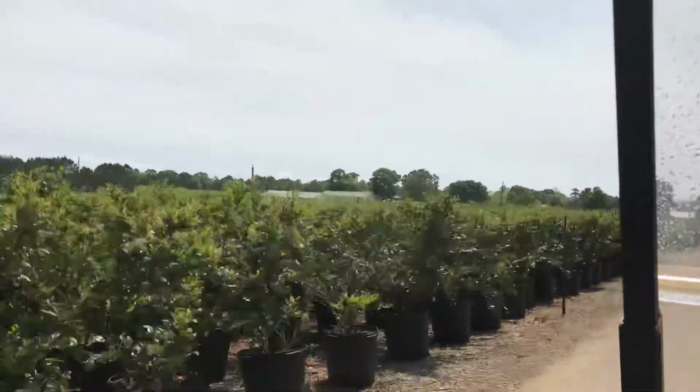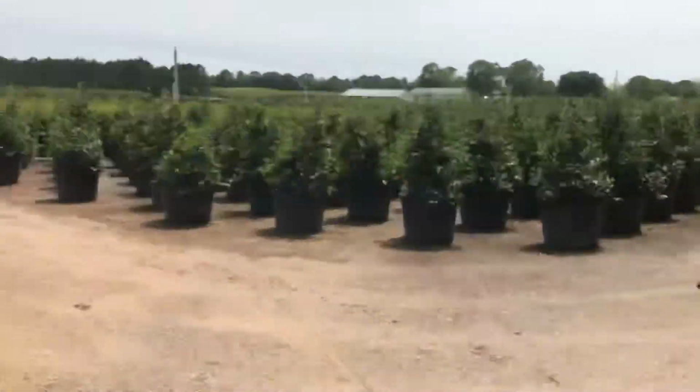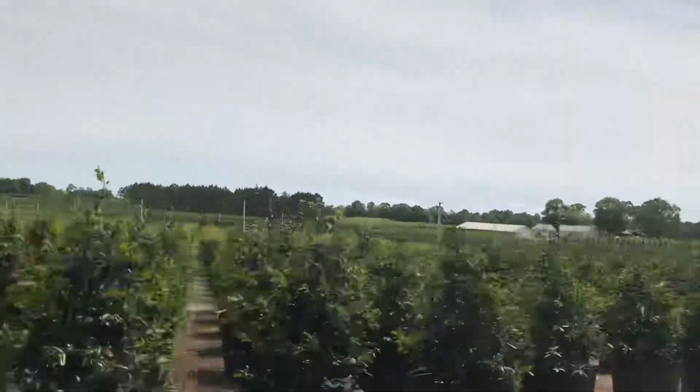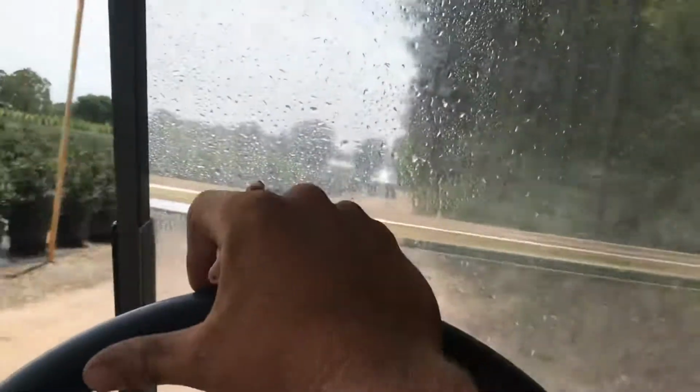Over there in that white on the screen is where all the Mexicans sleep. It's crazy. It's Timmy. And this is Timmy. Let's see if he says anything.